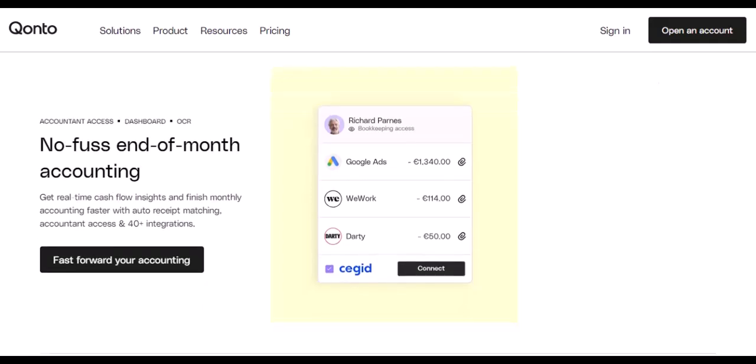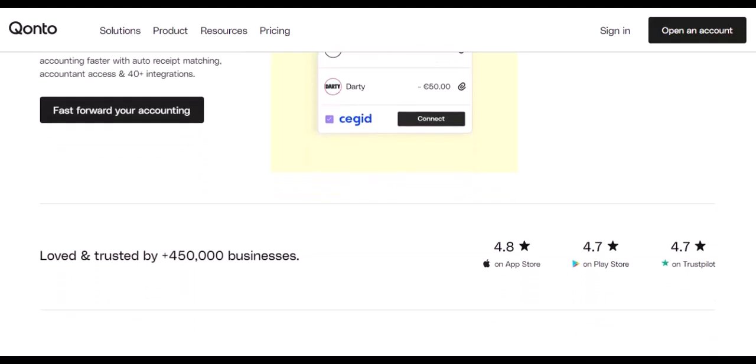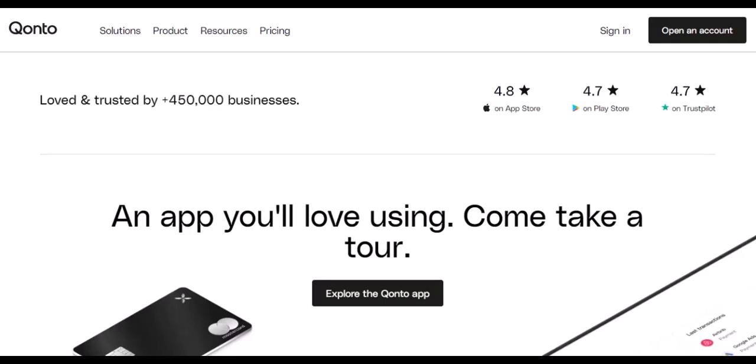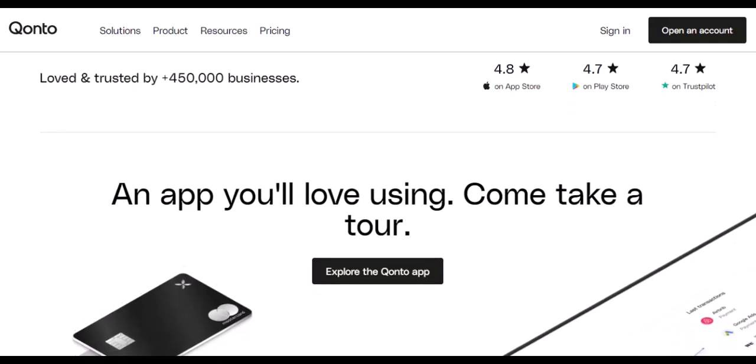Forget about sifting through expense reports and chasing receipts. With Qonto, your team can take a photo of a receipt, and the app's smart technology automatically matches it to the right transaction. This automation saves hours of administrative work every month. But Qonto goes far beyond just accounts and cards. It's a full financial ecosystem.